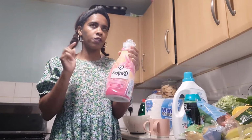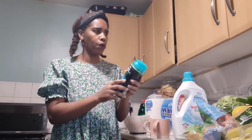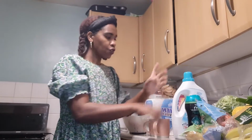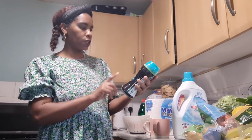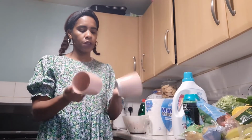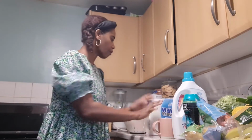This was on special for $1.75. And this was on special for, I think, £3. It usually retails for £4, but it's £3. So I got this one. I usually buy the other scents, like the pink and the lavender and so. But I got this one. It smells real nice. And I also got two mugs for the girls. They are £1 each, so I got that.